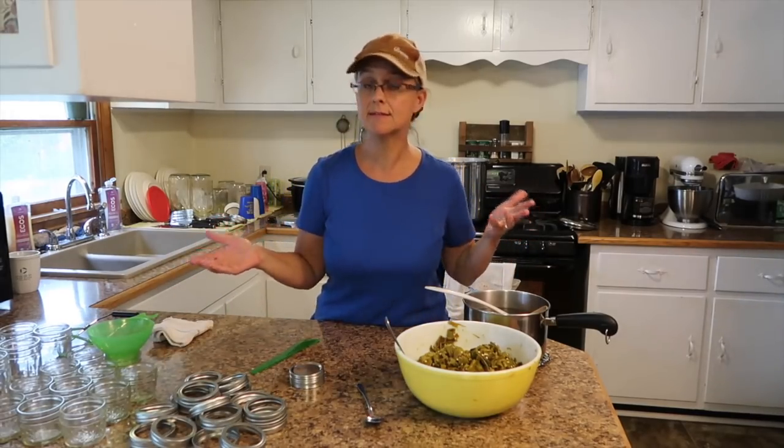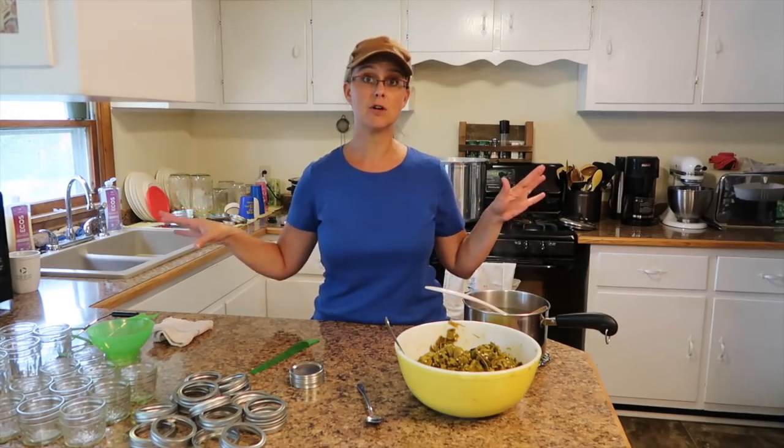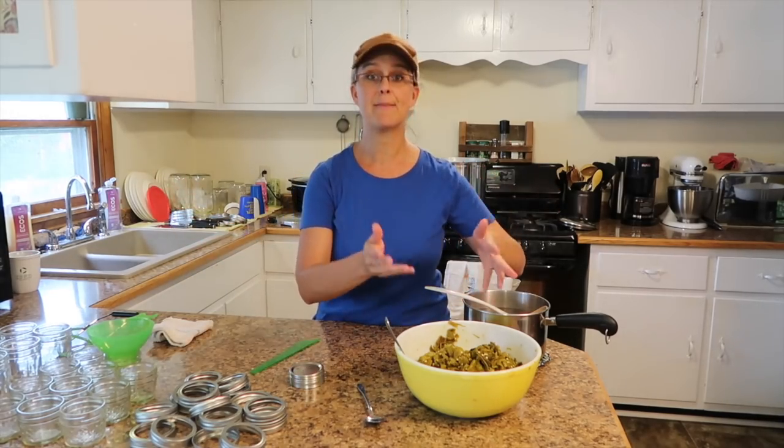Now we'll keep doing this, the same process with the 4-ounce and in the 8-ounce until all of the jars are filled and all of the peppers are gone.